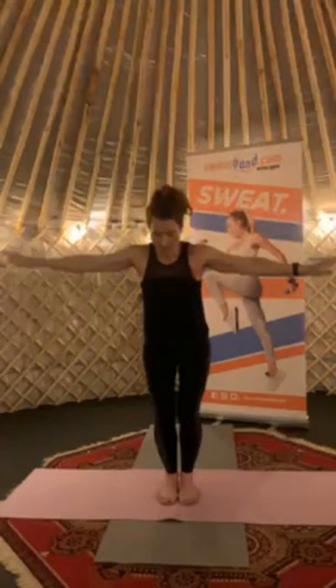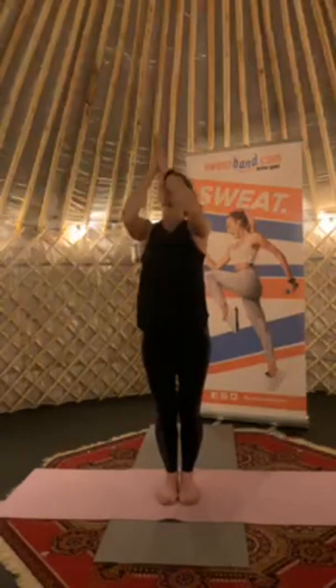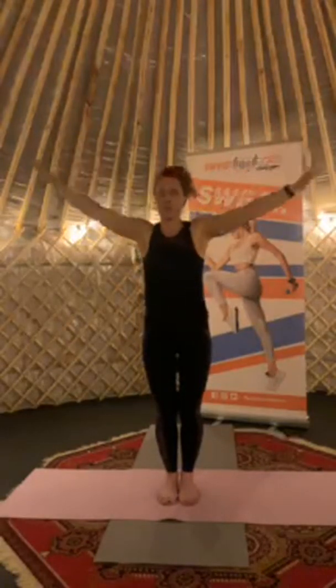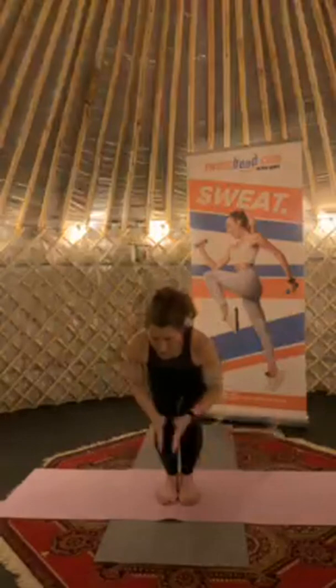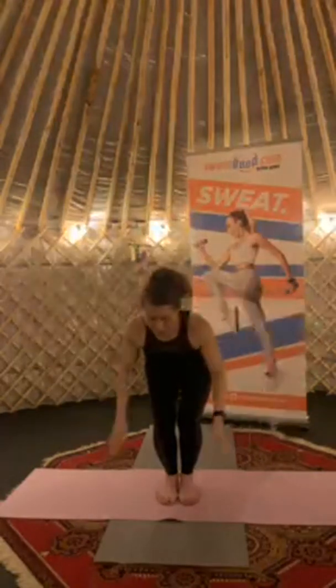And really do use the gaze here. The body will work much harder if you focus visually on what you're doing, either directly at your own hands, or if you're ever back in a studio doing a class, looking into the mirror.